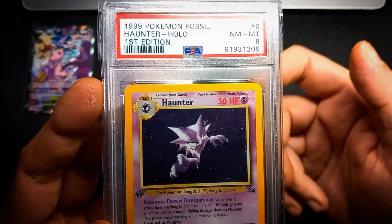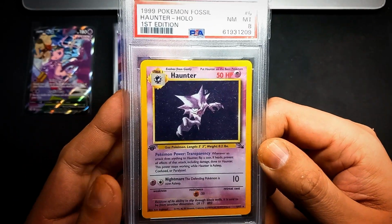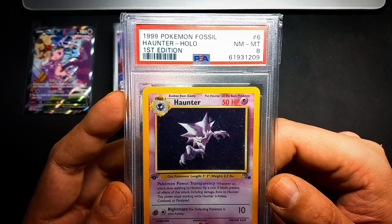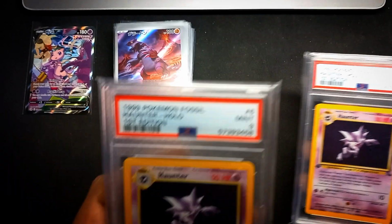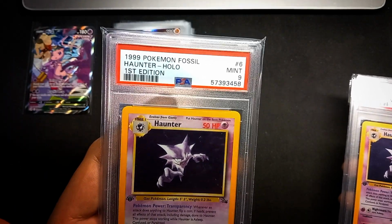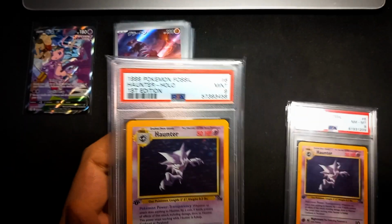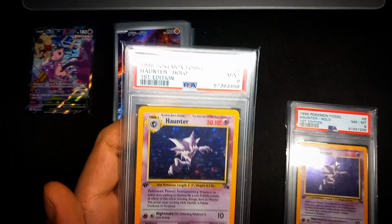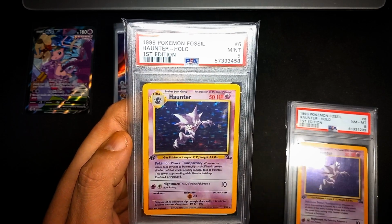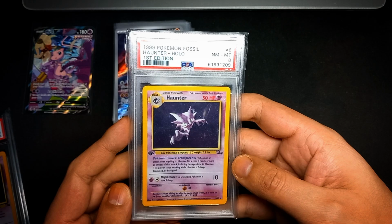So this is a first edition Fossil holographic Haunter. Haunter is one of my favorite Pokemon. I'm trying to sell this card at the moment. And that is because I got myself a nice new PSA 9. So you can see the difference in the foil pattern. Even from this distance you can see it already, all the stars in the holo foil. Well, if we look at this one, it almost has no stars.